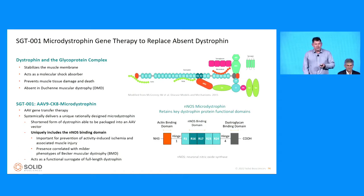nNOS, neuronal nitric oxide synthase, is a protein recruited to the membrane by dystrophin, and it then potentially enables improved blood flow. And so some of the functional ischemia that the boys see when they're active, and the fatigue, we hope that this may be reduced with our construct.